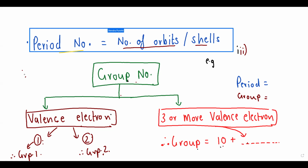Third one. There is an element M. Its atomic number is 6. I want all of you to do this on your own. I'm not going to help you. Diya will do it. 2, 4. First, we have to write the electronic configuration. Diya beta, 2, 4.